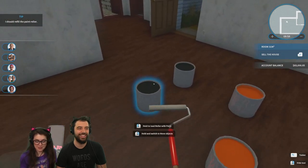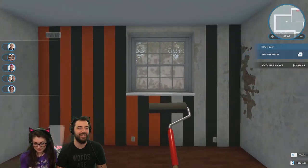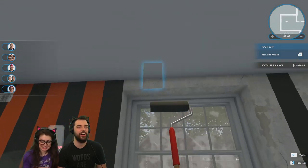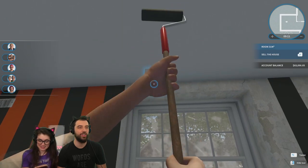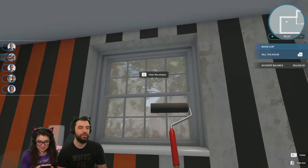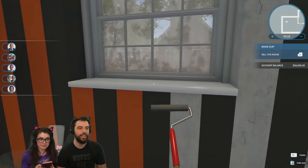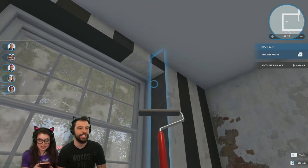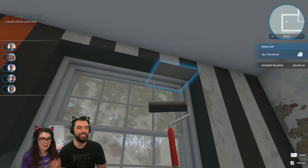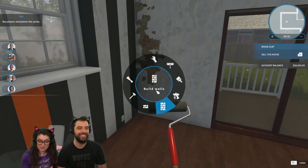Don't forget the inside of the window, too. Oh, yeah. That looks great. Very obviously that this is Halloween. That looks great. This is Halloween. I'm just going to do the inside black. Yeah, I think that looks the best, the most aesthetic. Classy. Yeah. And this is going to be a classy house. That's what we're aiming for. Classy Halloween house. Spooky, but nice.